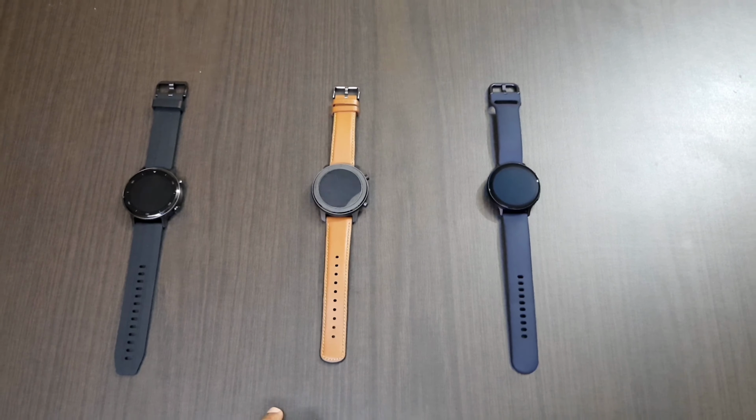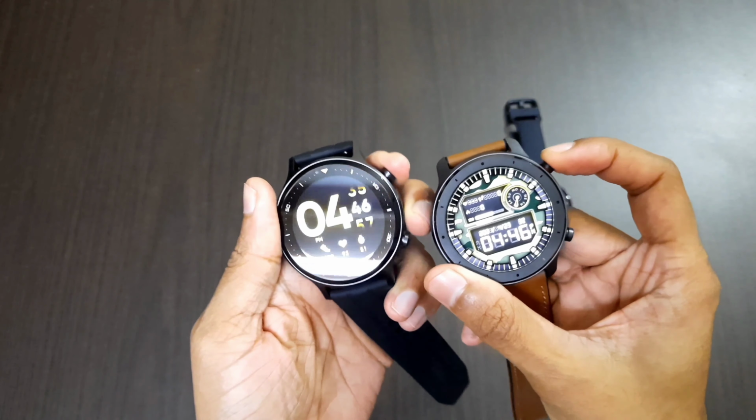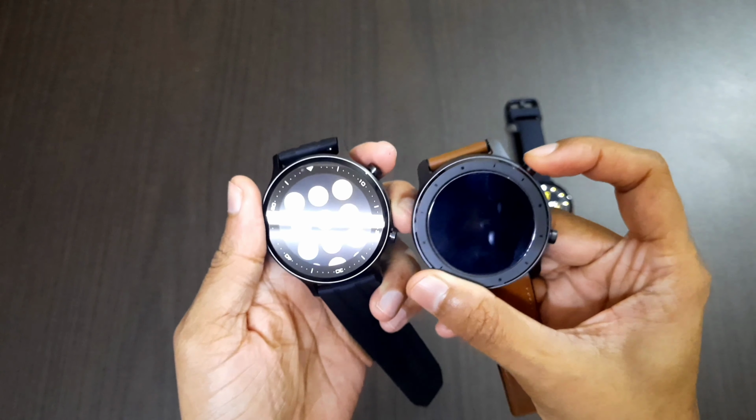Now all these three watches have two buttons on the sides. The first one is the power button and the one below it is the back button. But the Amazfit has a little bit of a trick up its sleeve. The second button is actually programmable. So you can program it to open up any function of the watch, like the compass, the activity tracker, or anything you want. So you have that flexibility.